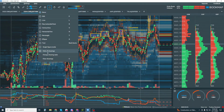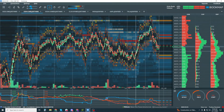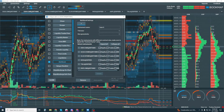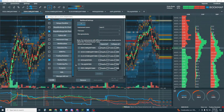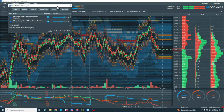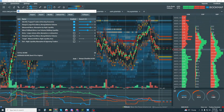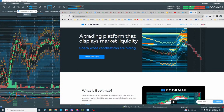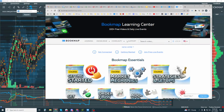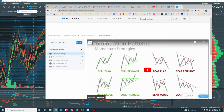Anyway, guys, I wanted to go through a few different things to consider here, so we'll clear the drawings for a minute. You may have seen, or you may not have seen this already, I'm not sure, we have this new tool that development was kind enough to make for us. It's the setups checklist. This one is based off of the flag pattern that we put together in the Learning Center. If you go to bookmap.com, then the More button, and under Resources go to the Learning Center, you will find this Strategies and Setups course. We only have one right now. We will have a few more at the end of the month.